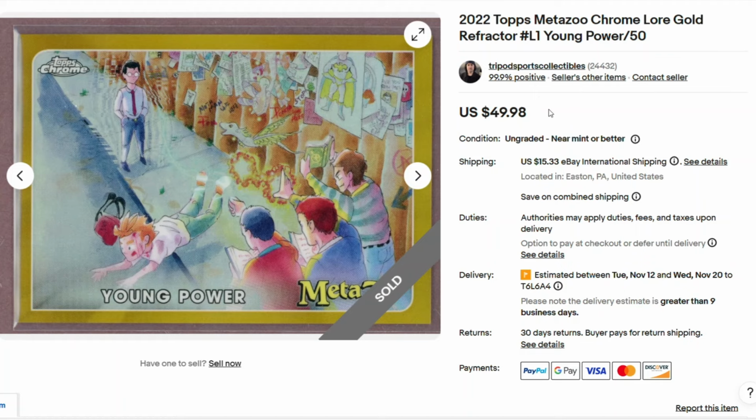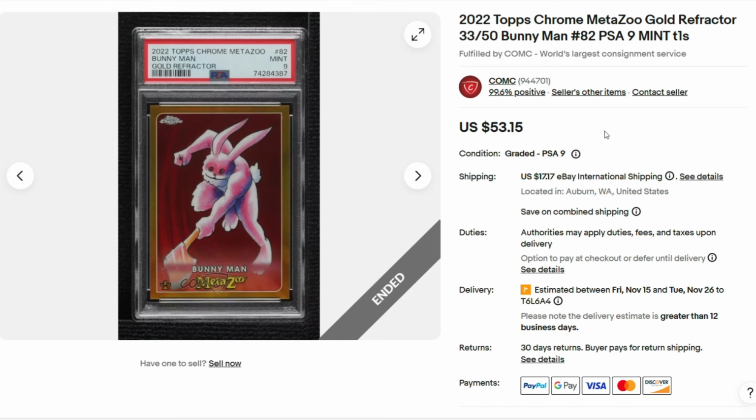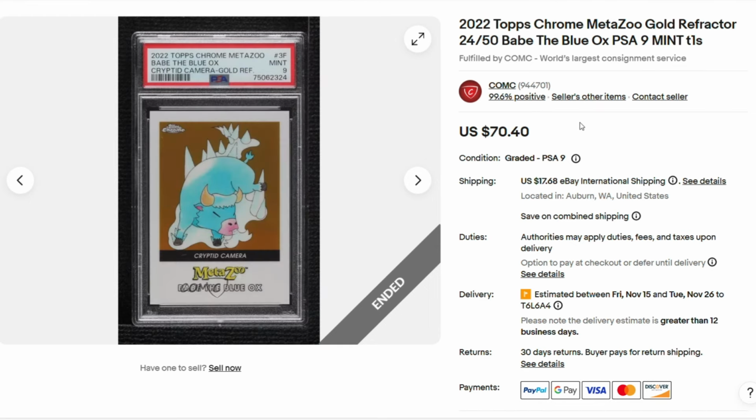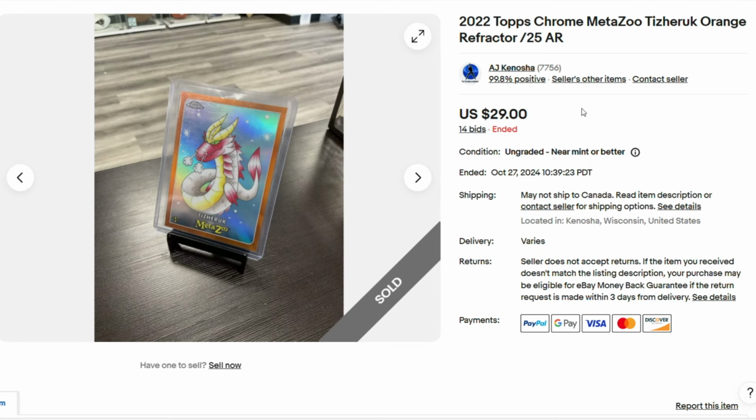Next from Topps Chrome, we have Young Power, gold refractor, serialized out of 50, sold for $50 as a buy it now. Here we have River Dinos, gold refractor, PSA 9, sold for $58.90 as a buy it now. Crazy. Here we have Bunnyman, PSA 9, Topps Chrome, serialized out of 50, gold refractor, sold for $53.15 as a buy it now.